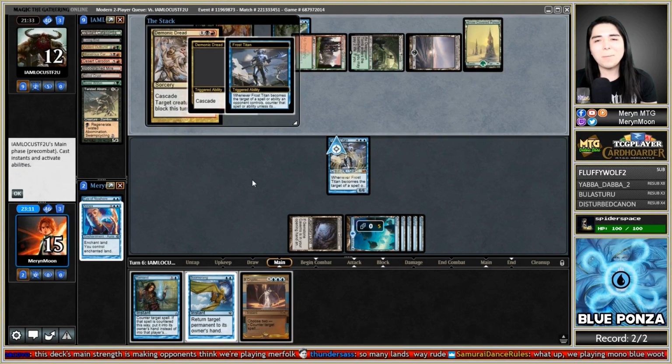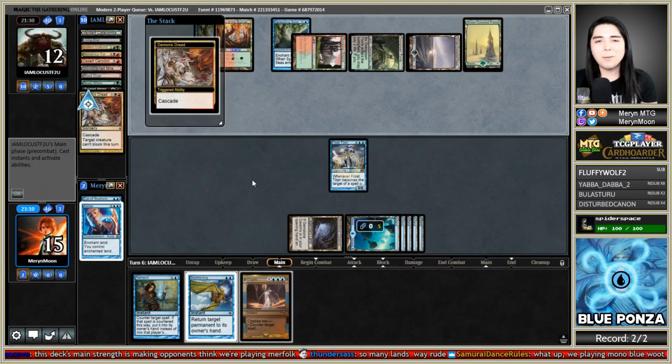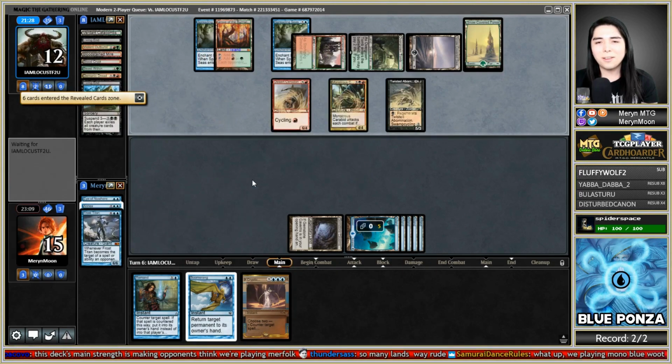If we just held up Cryptic Command though. They don't even have to pay. Now there's a Living End and we're screwed. There goes our Frost Titan. Maybe we can bounce all these guys though.